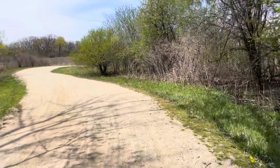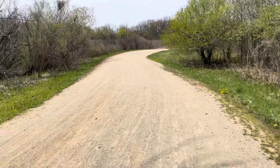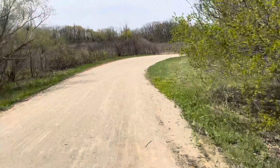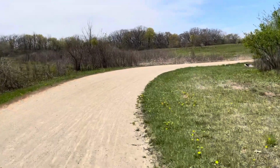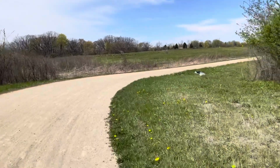Still on my way back. I think I got around 4 miles left. Got a little tired for some reason. Like I said, I don't really get tired as much on these 10-mile hikes, especially if they're flat like this.